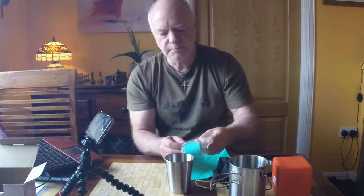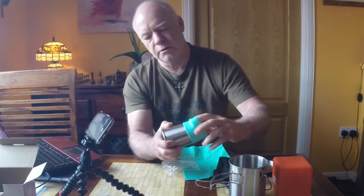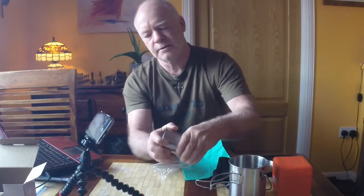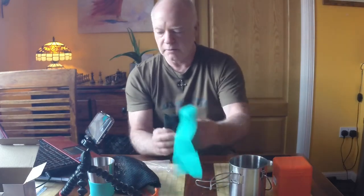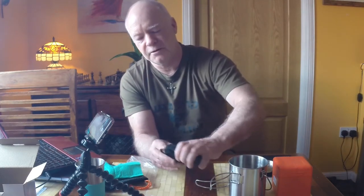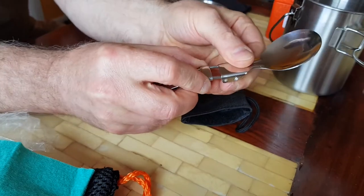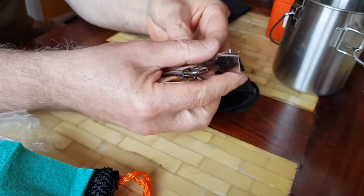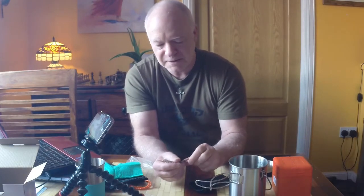This has got a silicone grip handle. It allows you to pick it up when it's really hot. A lovely wee carrying bag, cleaning cloth, and a couple of really cool cutlery items. A folding spoon. Fork. These look awesome. I can't wait to use them.